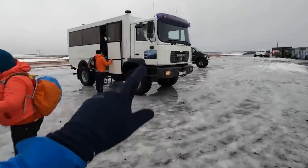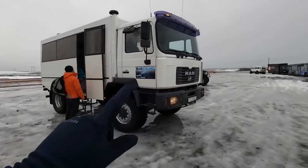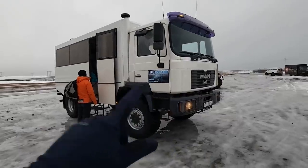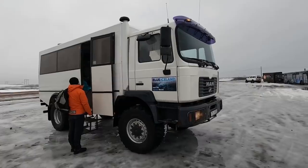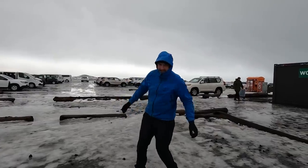It's absolutely massive, and it reminds me of Jed's truck from Camper Van Culture. It's pretty much really similar, and he's turned his into a camper van. This would make a very good camper van for sure. As you can see, it's definitely slippy. You need your crampons on.